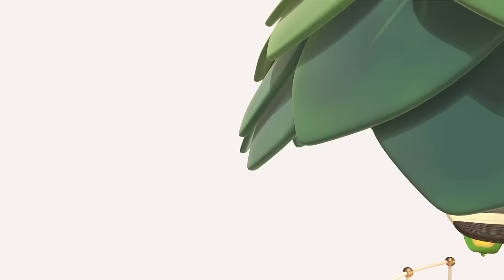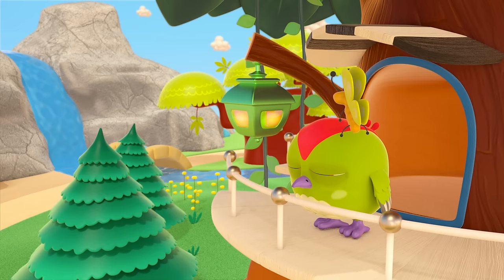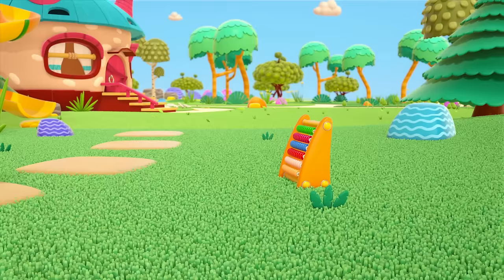It's morning. Peck Peck the woodpecker is coming out of his house. Oh, a butterfly. Peck Peck, you look very smart. Hello! What's down there? It's an abacus. Do you want to play with it?